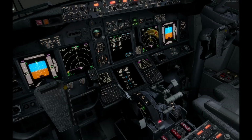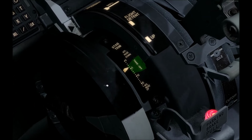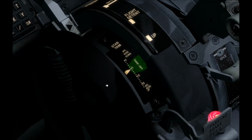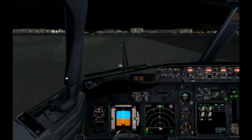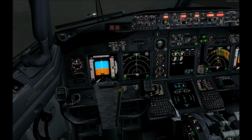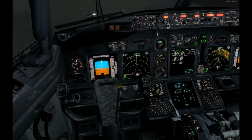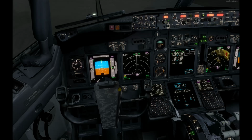Left is clear. Right is clear. Set our trim for takeoff. Takeoff trim is 5.30, so let's try and get that kind of close. Right about there should work. So trim is set, flaps are set. Have a quick check of the flight controls. Full up, full down, neutral, full left, full right, neutral, and rudder, full left, full right, neutral.